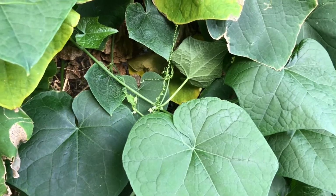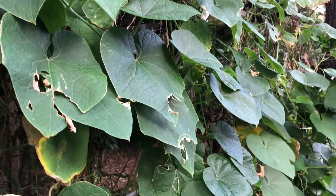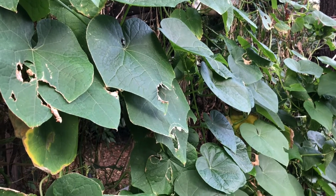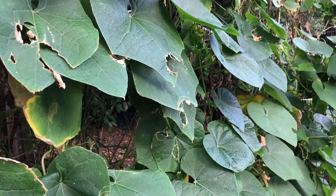But I hope to be picking more and more Mirliton over the next couple of weeks. Maybe not next week, but subsequent weeks after that. And you should be seeing that as well in your yard if your vine's coming along.